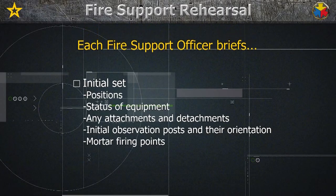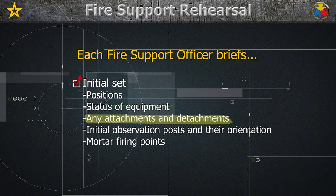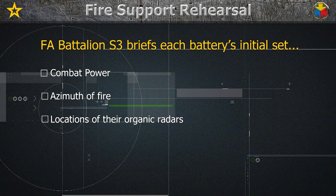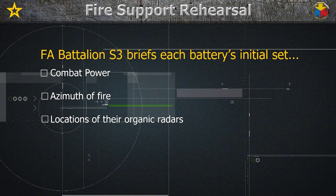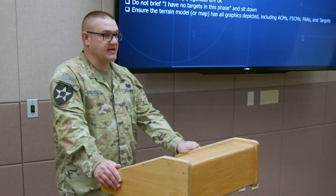Each fire support officer briefs their initial set, including positions, status of equipment, any attachments and detachments, initial observation posts, and their orientation, as well as mortar firing points. The FA Battalion S3 briefs each battery's initial set, including their combat power and azimuth of fire, as well as the locations of their organic radars. This establishes the baseline for the beginning of the rehearsal.